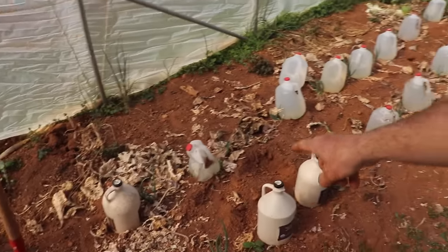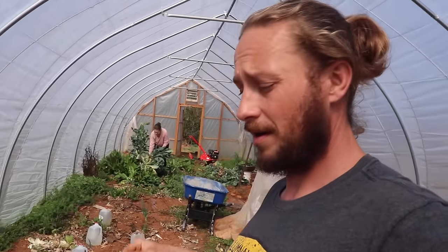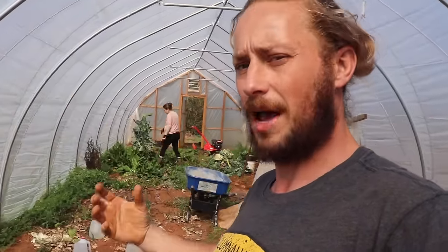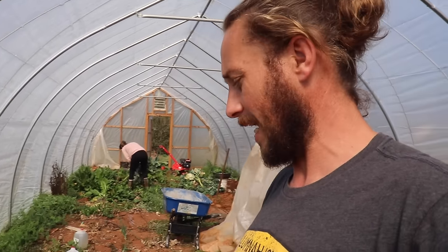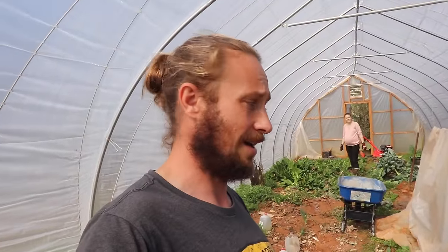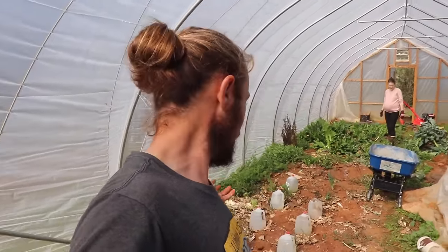And before someone asks, what are all the jugs of water for? It was an experiment, and it did work. Fill up jugs of water, put them in with all of your plants, and the water works as a thermal battery. It holds on to the heat longer and disperses it throughout the night, and it will actually help stop your plants from freezing. It's one of those things I've seen on the internet for years. I'm pretty sure my grandparents used to do stuff like this. And so I tried it this year.